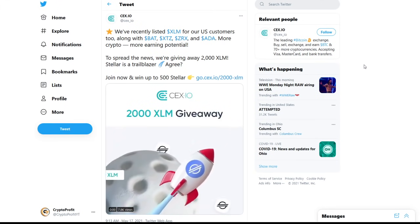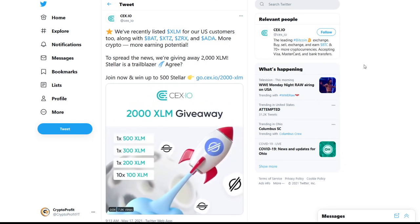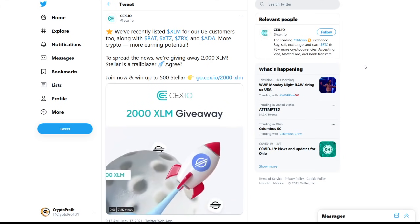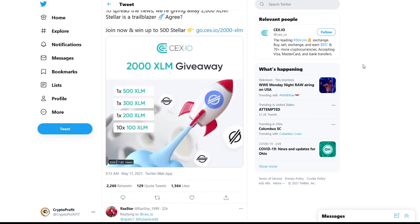Here we also saw that recently listed XLM for our U.S. customers. So CEX.io listed XLM for the U.S. customers, and it's great to see that, obviously, along with some other coins, some more crypto, more earning potential. To spread the news, we're giving away 2,000 XLM. Stellar is a trailblazer, agree.